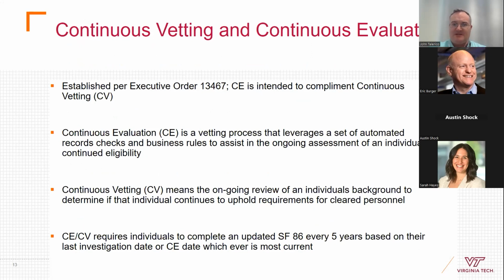This part here, this continuous vetting and continuous evaluation, it's part of the eligibility requirements. So this program is fairly new in the last few years. And what they have done is once they've done the initial adjudication, they said, you are eligible for access at whatever level. Then they enroll you in this continuous evaluation process, and they do ongoing reviews more in real time.